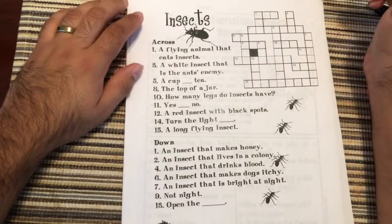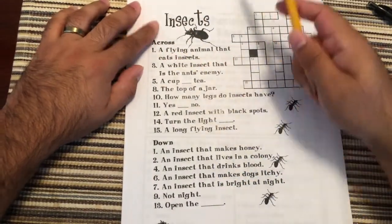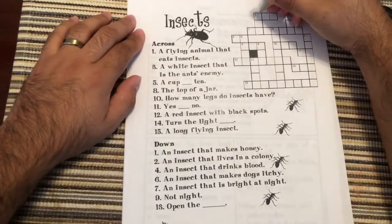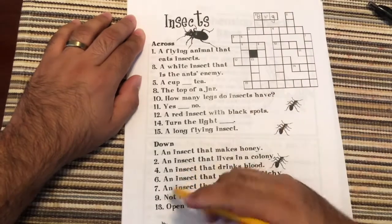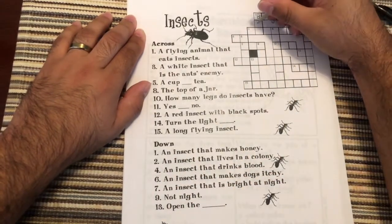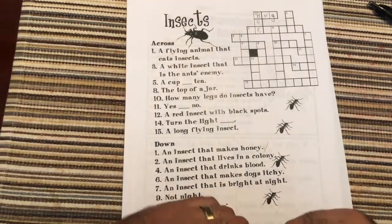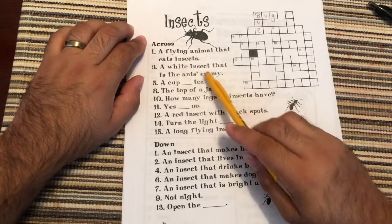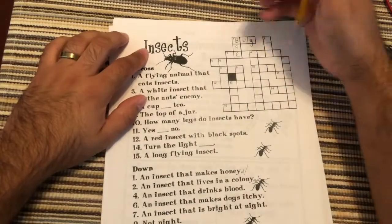Alright, we're going to get started off with our insect crossword puzzle. Now, number 1 is a flying animal that eats insects. Well, that should just be a bug. To make sure we know that is correct, we got insect that makes honey. Going down, that should be bee. A white insect that is the ant's enemy. That should be termite.